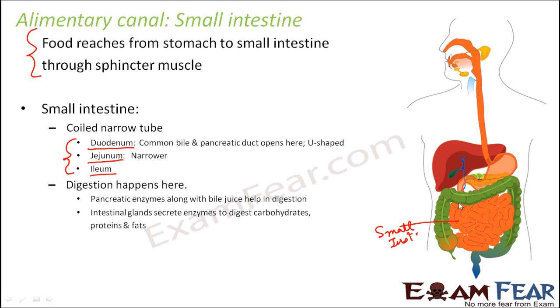So duodenum is the first part which is immediately connected after the stomach. It has a common bile and pancreatic ducts opening here and it is U-shaped. So here you see this is the shape. This is the first one, and this part basically is the duodenum. In the duodenum, the pancreatic duct is opening as well as the bile duct is also opening. So this is the bile duct and this one is the pancreatic duct. Both of them open here.